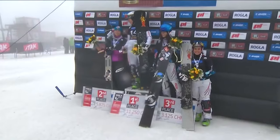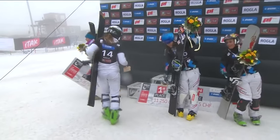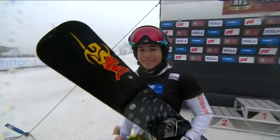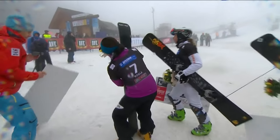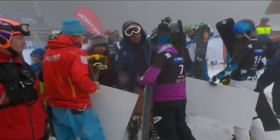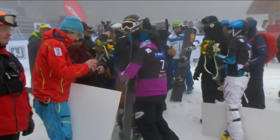So the Czech national anthem plays out for Ester Ledecka. She nearly ran away before the anthem was played, but made it back just in time. A lovely scene there for Ester Ledecka. Not wipe that smile off her face. It'll be back to World Cup competition in Sudelfeld for Ledecka, and the Winter Olympic Games as well. Well, she certainly announced herself ahead of Sochi 2014.